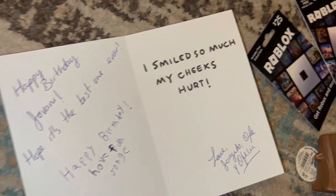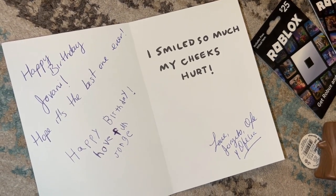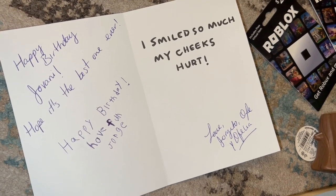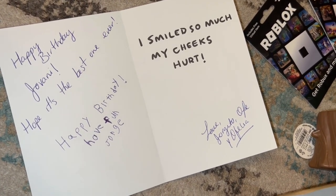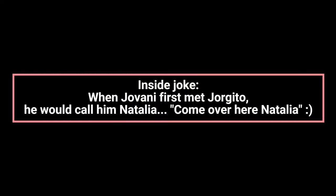What does it say, Papa? I smiled so much my cheeks hurt. Happy birthday, Giovanni. Hope it's the best one ever. Natalia. Happy birthday from George, and he gave you 8 pennies because that's your age, I think. Uh-huh. That's so cool, Papa.